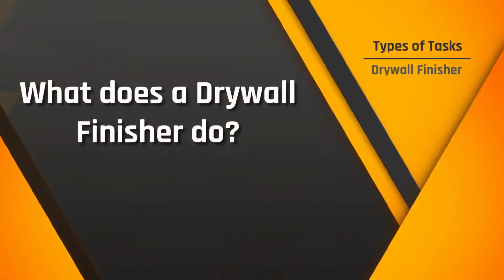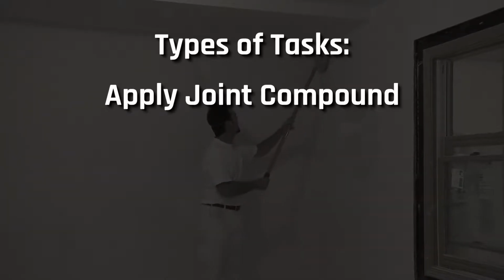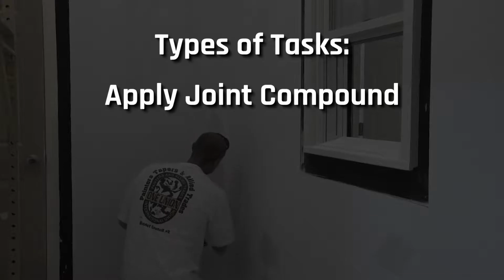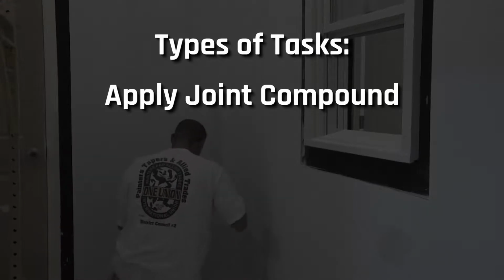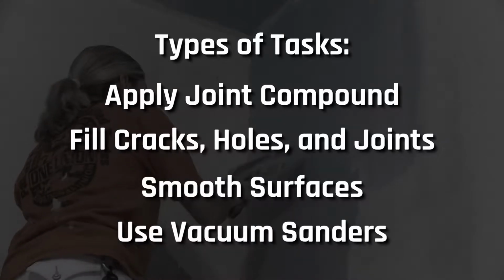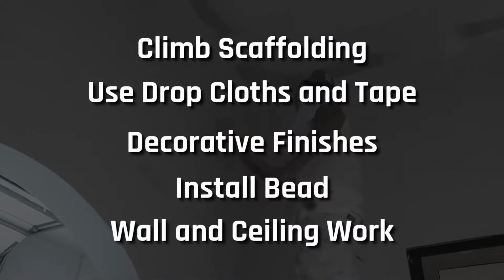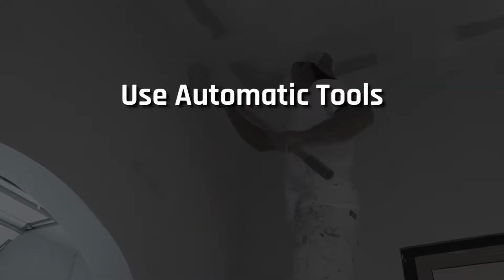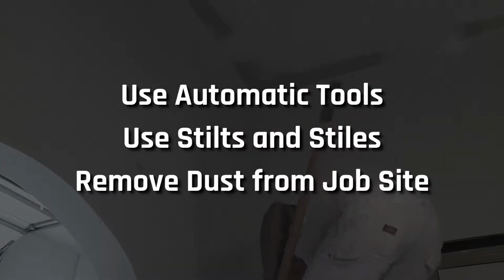So exactly what does a drywall finisher do? A drywall finisher will apply joint compound into and along the side of the joint between two hung drywall panels and use a paper tape to cover the seams between panels, resulting in a uniform and almost perfect surface when finished. Additionally, as a drywall finisher, you would fill cracks, holes, and joints with plaster or other fillers, smooth surfaces using a vacuum sander, climb scaffolding and use drop cloths or tape, create decorative finishes, and install bead, wall, and ceiling work. Use automatic tools. You'll learn to use stilts and stilts to reach ceilings and high walls. Finally, you'll remove dust from sanding and other plastering materials from a completed job site.